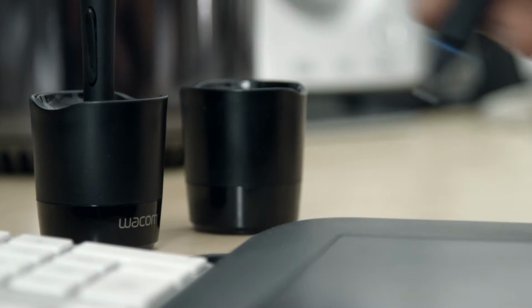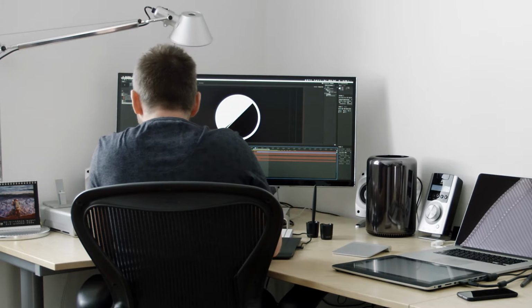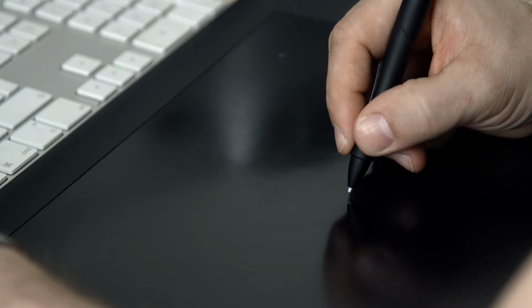I work mostly as a motion graphics designer, which covers multiple aspects. Of course, a lot of animation, 3D animation, 2D animation, but also a lot of photography and also creating storyboards, scribbles, artworks.